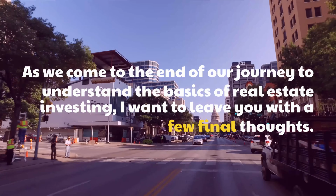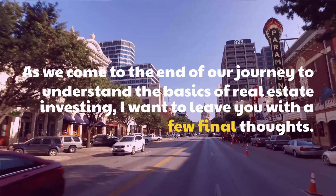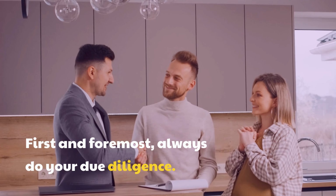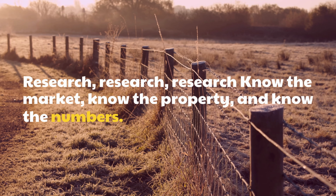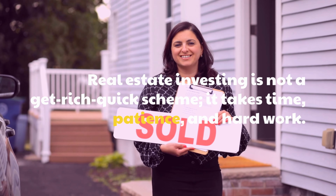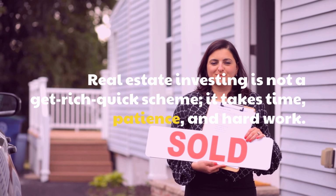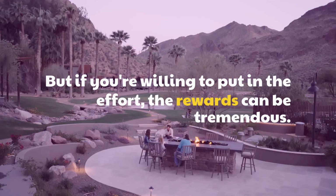As we come to the end of our journey to understand the basics of real estate investing, I want to leave you with a few final thoughts. First and foremost, always do your due diligence. Research, research, research. Know the market, know the property, and know the numbers. Real estate investing is not a get-rich-quick scheme. It takes time, patience, and hard work. But if you're willing to put in the effort, the rewards can be tremendous.